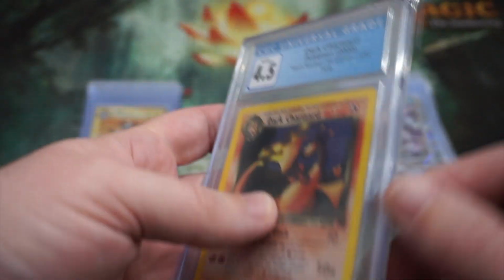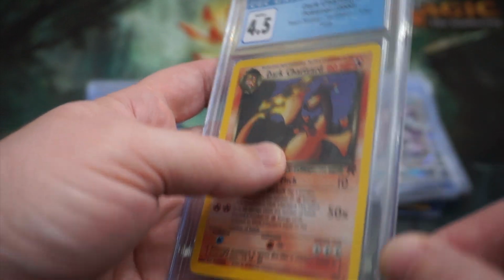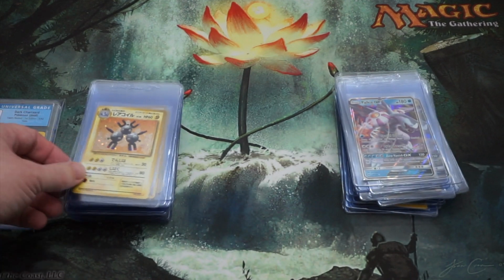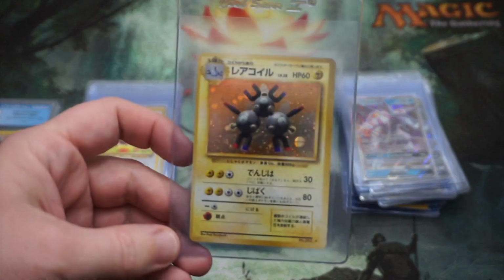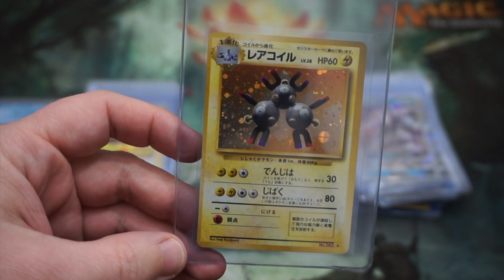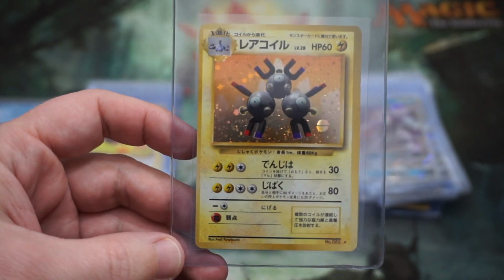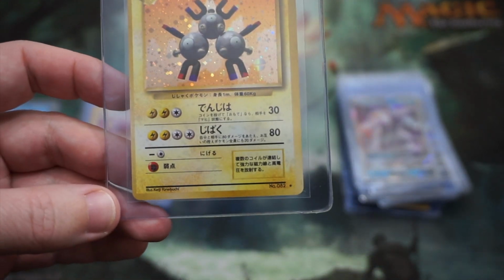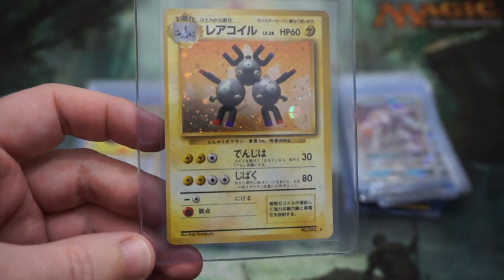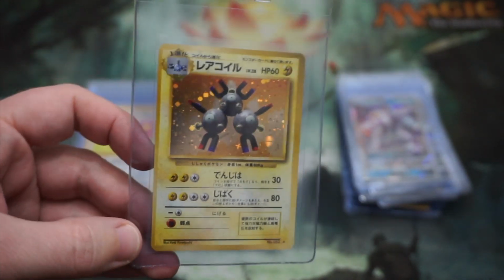I have heard stuff about some of the cases not being sealed as well, but I think that was only an issue on the earliest ones, and they've since corrected that, at least from all of the reviews I've seen. And this Magneton is from base set from 1996. It does have the rarity symbol, so it's not the first edition, unfortunately. Otherwise, it would be worth a lot of money. So this is the regular one from base, and this is pack fresh.